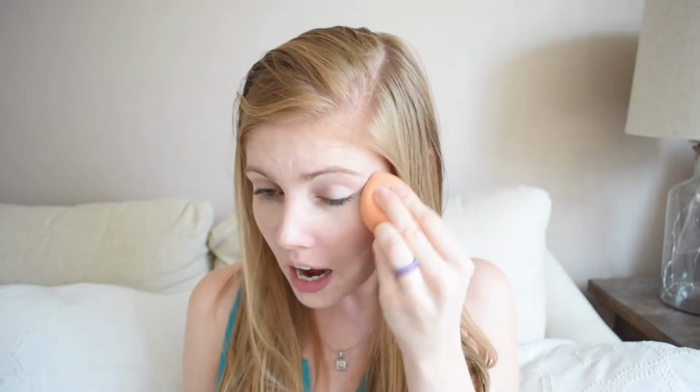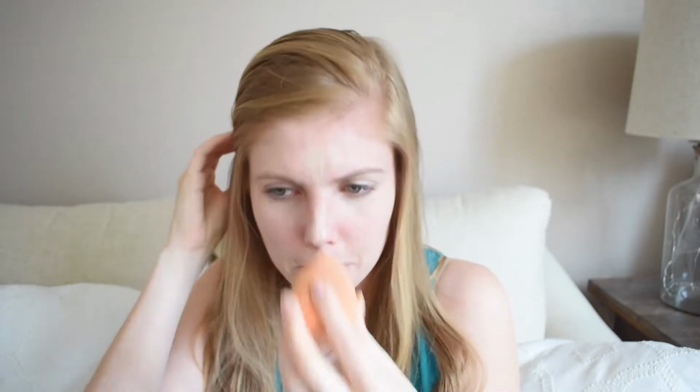So I already have my Real Techniques sponge. I love this. I was a Beauty Blender snob, you guys. I was such a snob for the Beauty Blender. And then one day, I just said, no, I'm not spending $20 anymore on a Beauty Blender. There's got to be something else. And this has taken the cake for me. I still have a Beauty Blender. I still will probably always have one. But, I mean, if your Beauty Blender is dirty or whatever, it's nice to have a backup.